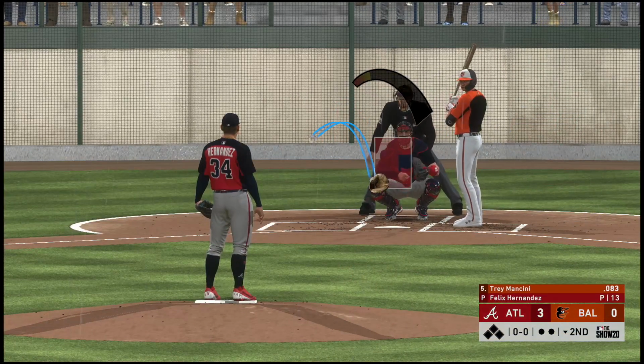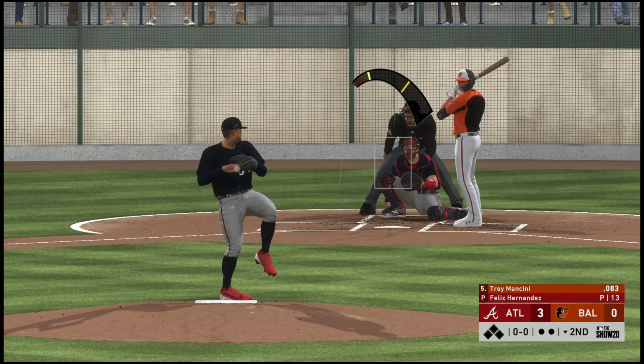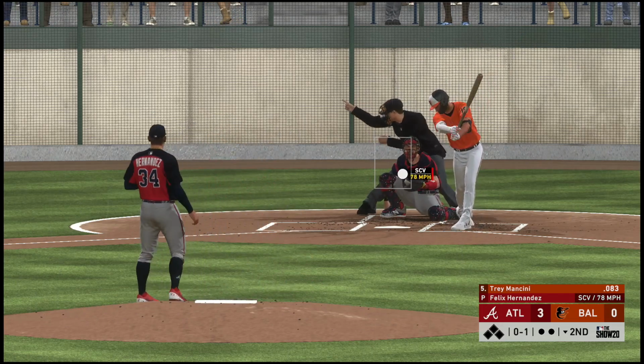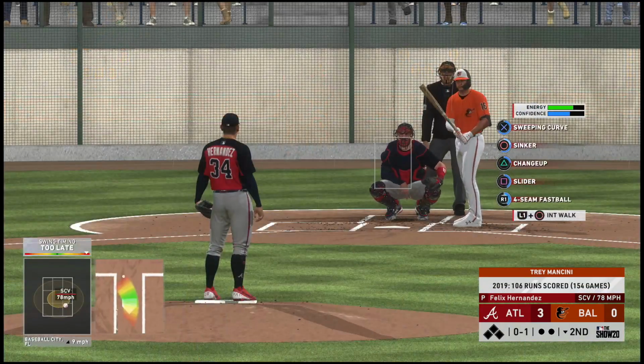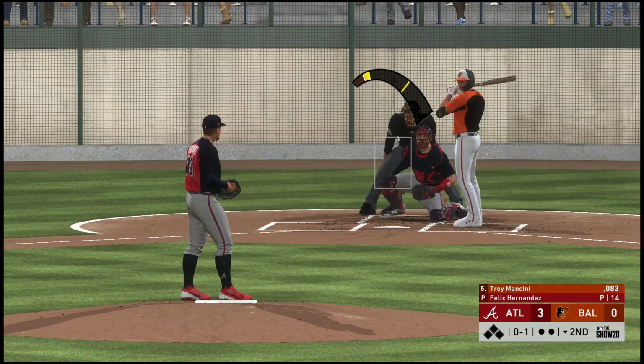Last half of the second set to go, and that'll bring up the power-hitting outfielder Trey Mancini. Hey, we're still in the early stages of this one. They're only down by a couple of runs, but it's really key for this leadoff guy to try to get on and get a big inning started.